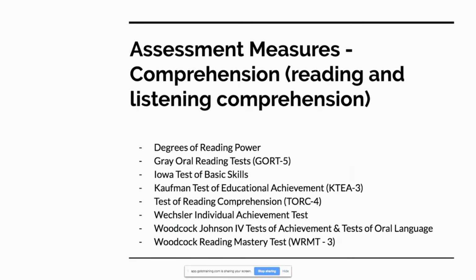Here are some assessment measures for comprehension, which includes reading and listening comprehension. Again, this is the process of understanding the meaning of text. And I spoke about this before, but decoding and language skills can be separated for both assessment and teaching, but both are required to achieve that reading comprehension. So the way you measure reading comprehension is you ask the student to read a passage that's at the appropriate level and have the student answer questions about the text.